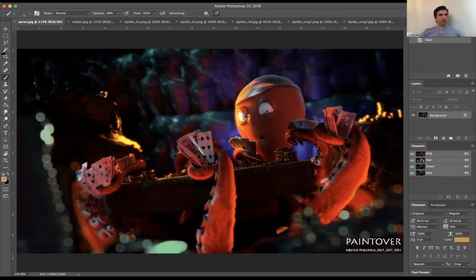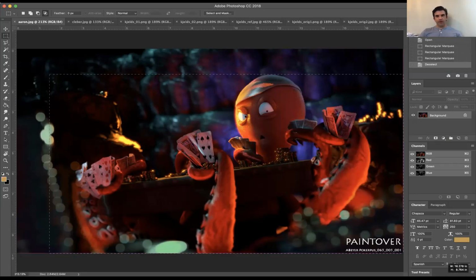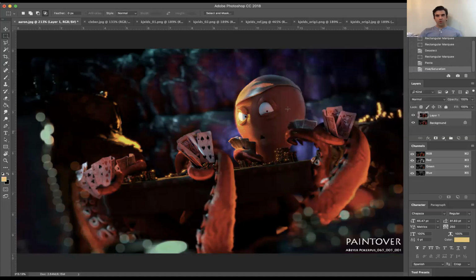Let's do it this way. Just looking at the face, we'll do the whole body. I'm wondering if by taking down those hue values, we can create a little bit more of a cohesive image. I think that helps. Let's bring back some of the red in here. There. I think desaturating the character a little bit really helps.